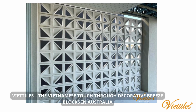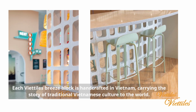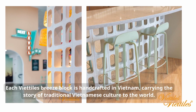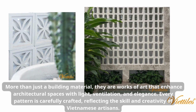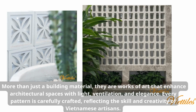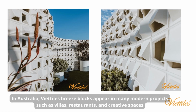Viettiles, the Vietnamese touch through decorative brise blocks in Australia. Each Viettiles brise block is handcrafted in Vietnam, carrying the story of traditional Vietnamese culture to the world. More than just a building material, they are works of art that enhance architectural spaces with light, ventilation, and elegance. Every pattern is carefully crafted, reflecting the skill and creativity of Vietnamese artisans.